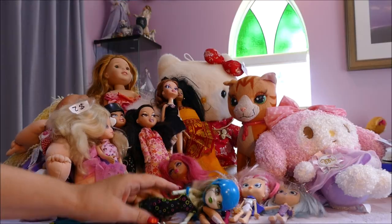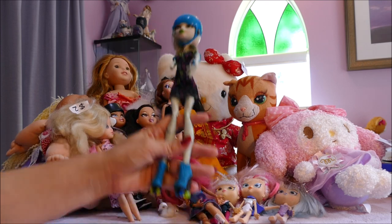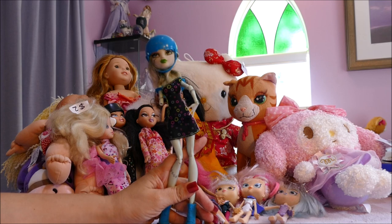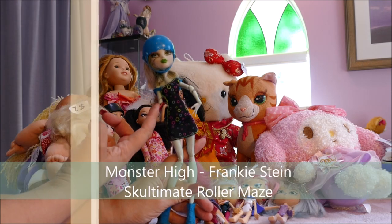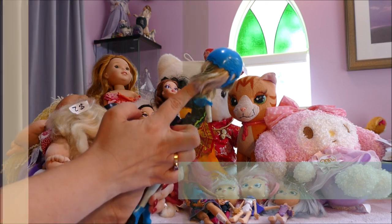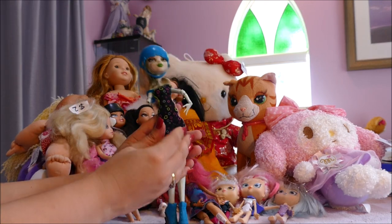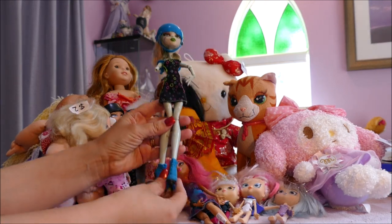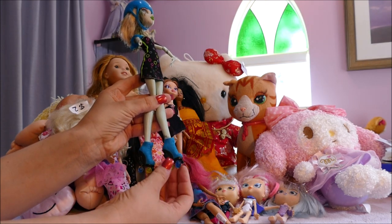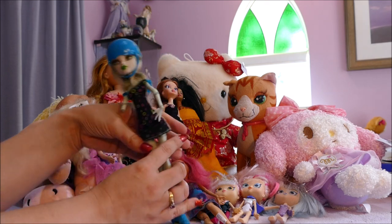Go straight down to this one here. This looks like the Rollerblade Frankie. Now Frankie has had a bit of a mishap and she is missing her arm here, and her dress is a little worse for wear on this side. However, I don't believe my daughter actually has the Rollerblade Frankie. So she doesn't have these shoes and she doesn't have this helmet.